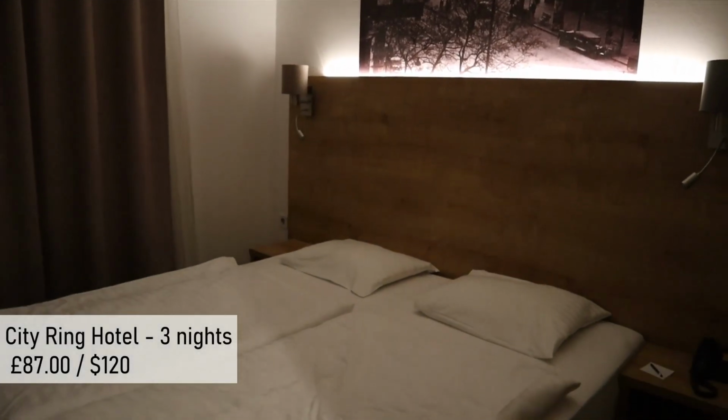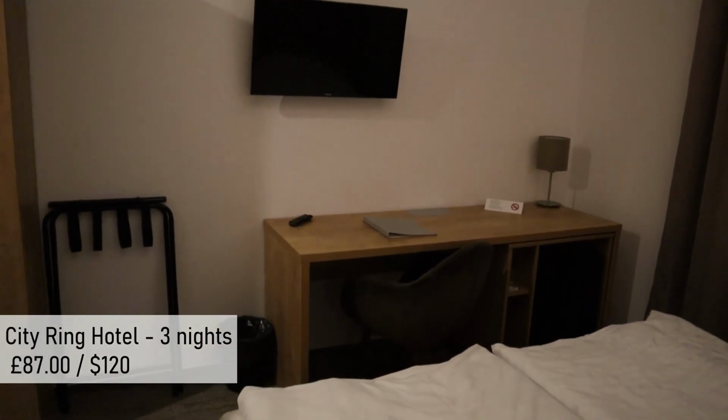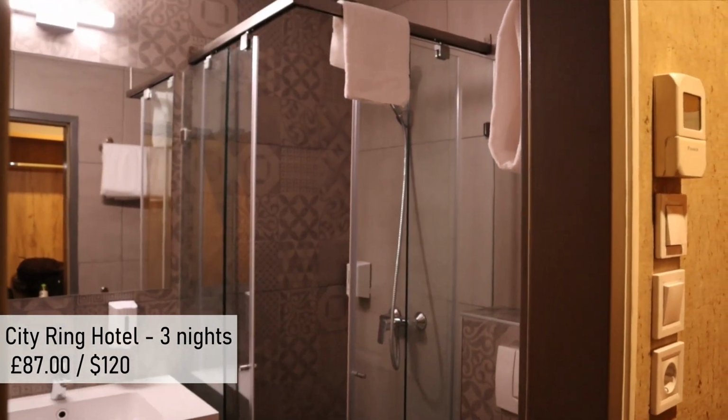We're currently staying at the City Ring Hotel, which is a 5-minute walk from the train station, so it's in a perfect location for public transport. It's a lovely hotel, and at a bargain price, we only paid £87 for 3 nights, so it's an absolute steal. As you can see with some of the images in the room, it's probably the best room that we've had on the trip so far.